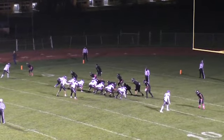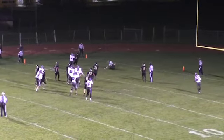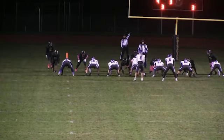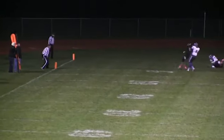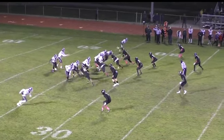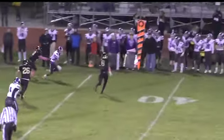Shotgun formation. Easthope takes it, throws out to the left-hand side, and it's caught at a touchdown! As Easthope throws it out to Fisher. Fisher on the left-hand side hauls it in for the touchdown. After the extra point, it was Pioneer 21 and Ypsilanti 6. The score remained the same into halftime.